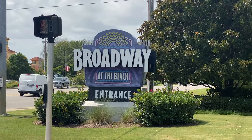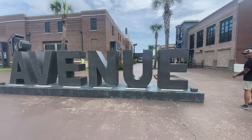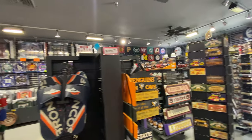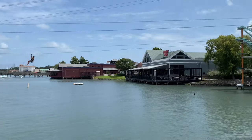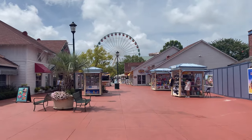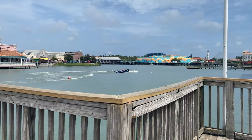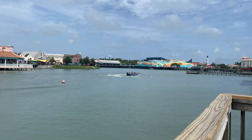Broadway at the Beach, not on the beach at all, but a great place to take the kids. This is another great place with tons of restaurants, shops, and fun things to do. Ripley's Aquarium, Wonderworks, Topgolf, and much more. For the more adventurous, there's a smaller Ferris wheel, and what looked really cool was the beach ride jet boats, which is a roller coaster on the water.